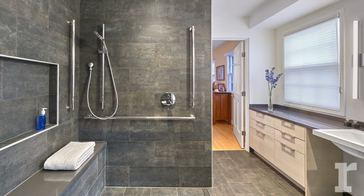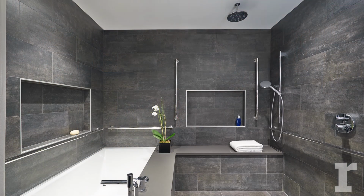The tile is all the same. It's a different finish on the floors and the walls, but it's the same color tile. And that was intentional. We really wanted to unify that space because it is so open. We wanted to make sure that everything flowed together and seemed really seamless. We were very careful too in picking our grab bars so that they coordinated with the plumbing fixtures and really trying to bring the whole thing together.